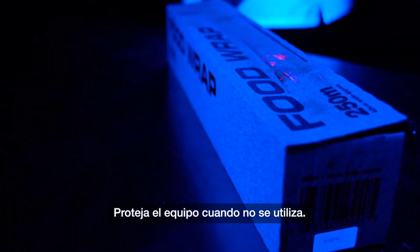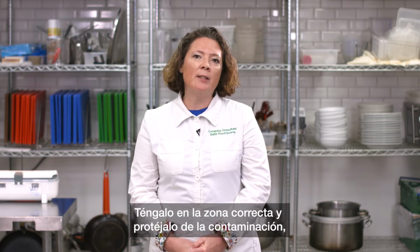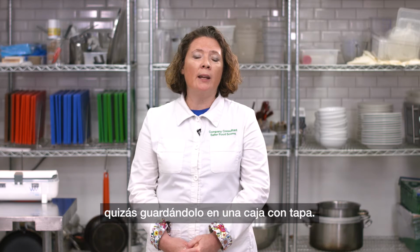Protect your equipment when it's not being used. Keep it in the correct area and protect it from contamination, perhaps by putting it in a lidded box.